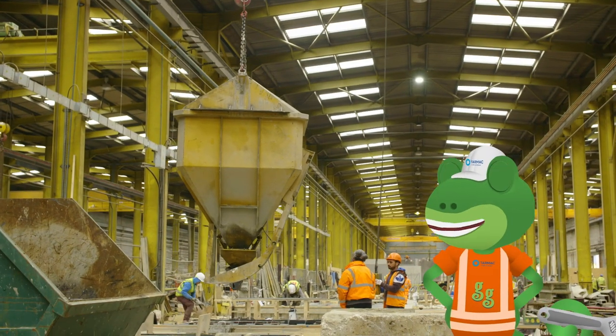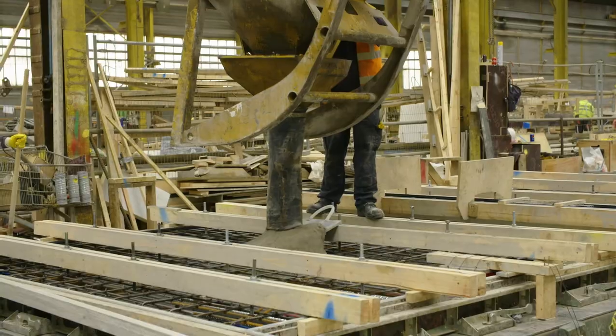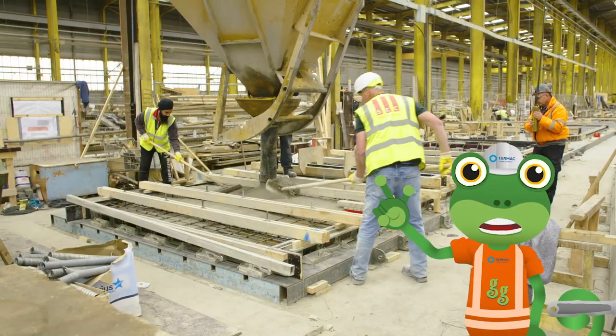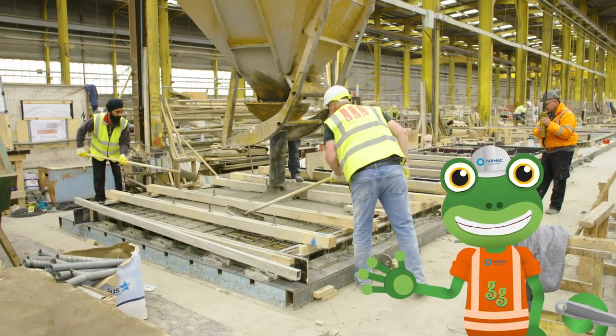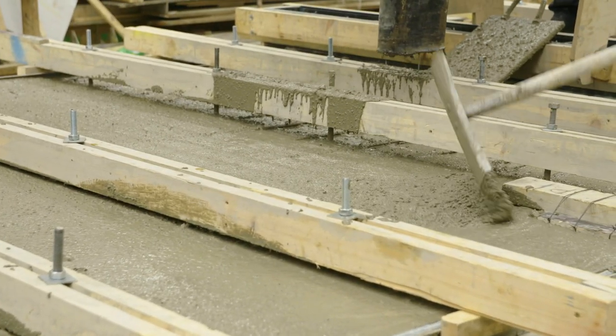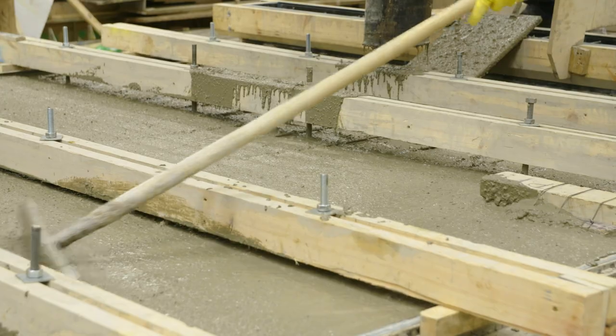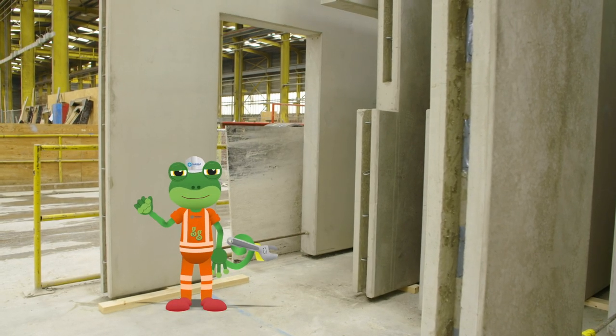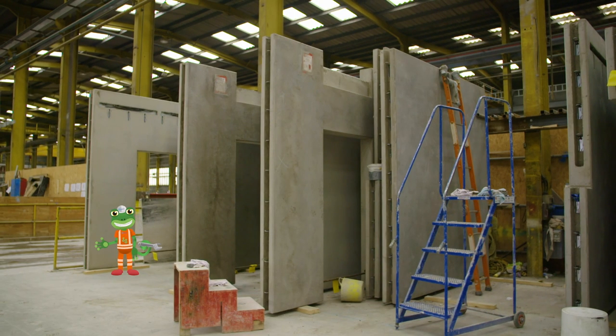They're using this mix to build a wall. The concrete is poured into this ready-made mould, which is just the right size for the wall. Just a few days later, and the concrete has properly set. Now it looks a lot more like a wall.